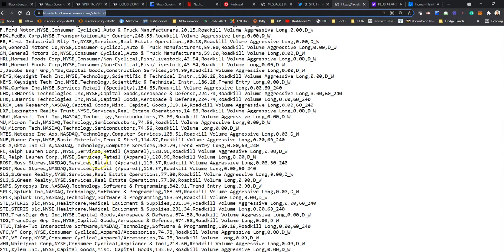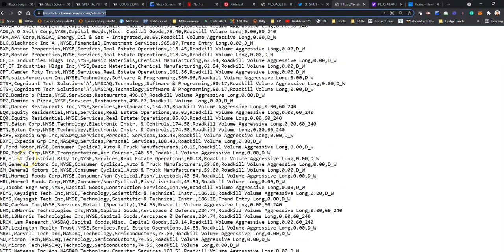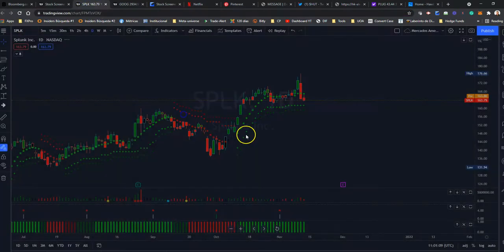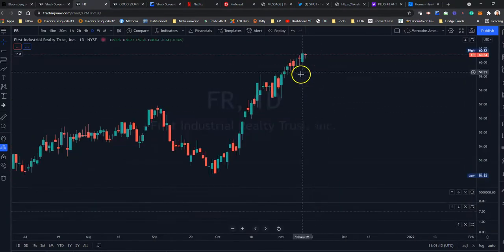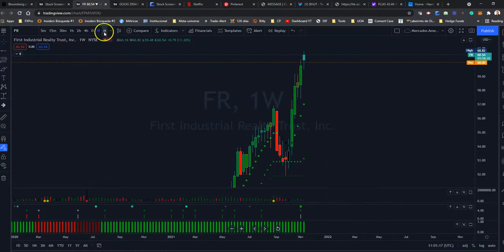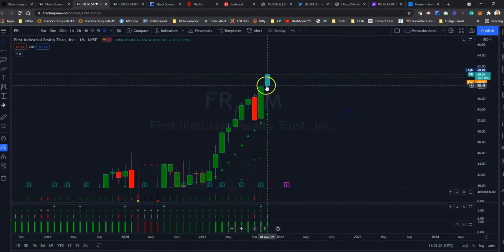And one more, I want to take a look, TD, HRL, First Industrial. It's in real estate. I'm taking a look because real estate is still hot in the US. FR, let's see if we have the same vibe from the stock. Oof, super bullish. Look at that. Oh my God, this is very strong stock right now. Very, very strong stock.